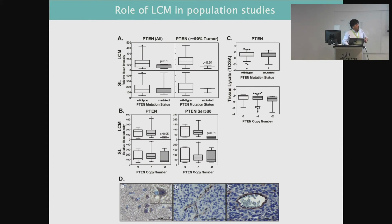And what we found, sure enough, is that only the microdissected glial cells had the required correlations with the downstream genomics. Looking at PTEN, the LCM in the top panel, irrespective of the underpinning tumor content, because some people say, well, if there's a high enough amount of tumor, maybe it doesn't matter. So we looked at greater than 90% tumor. And still, the SL is slide lysate, which is basically just lysing the cell. Only in the microdissected did you see correlation between mutation status and phosphorylation of PTEN with PTEN copy number. You'll see only the LCM had the necessary expected expression differences and phosphoprotein. When you didn't microdissect, you lost it all.